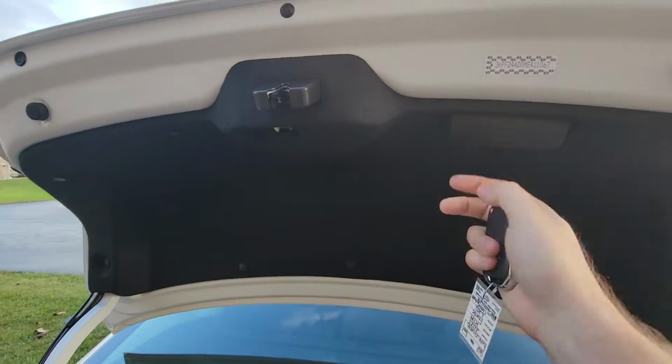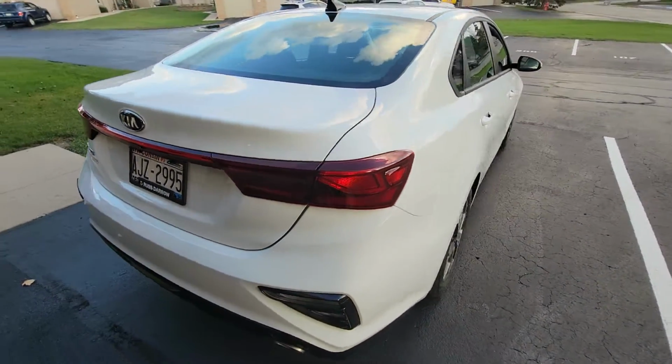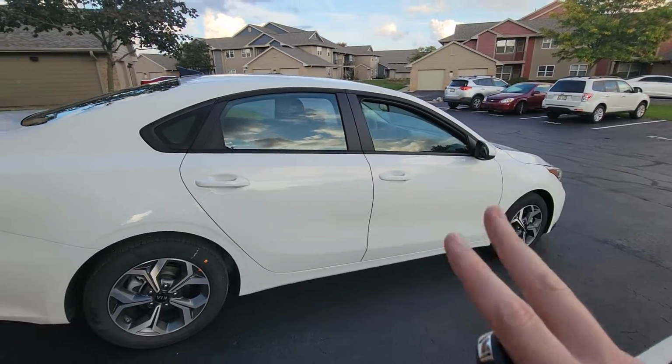There's a little grab handle here, no power. Absolutely would not expect that at this price. But my final impression of this car, very nice. I got this car for one reason.